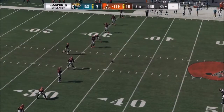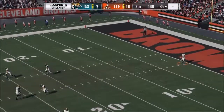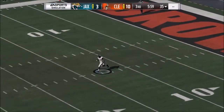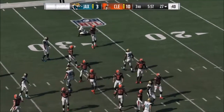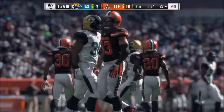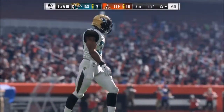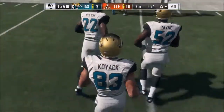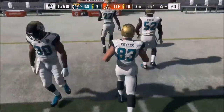So both teams have their marching orders, and we'll get going again here in quarter number 3. This will be taken in at the 1. And he'll take this across the 25, couple extra yards, up to the 27-yard line. Out come the Jaguars now as they'll go on offense first here in this third quarter. They're down here, but very much in this game.